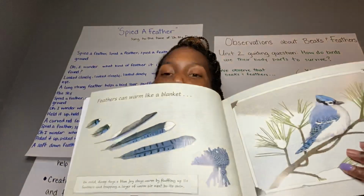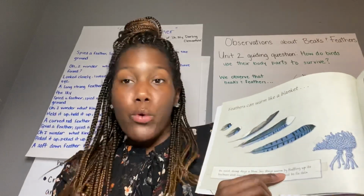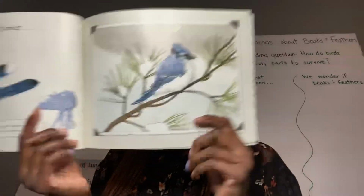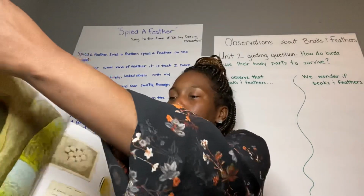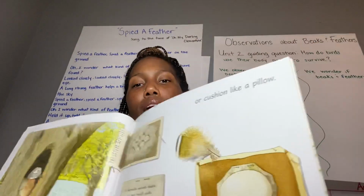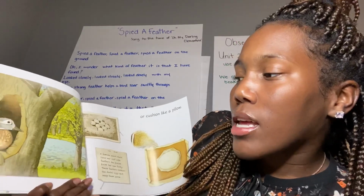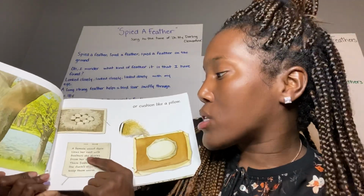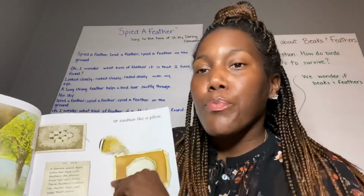Feathers can warm like a blanket. On cold, damp days, a blue jay stays warm by fluffing up its feathers and trapping a layer of warm air next to its skin. Or cushion like a pillow. This is Wood Duck in Lake Bemidji, Minnesota. A female wood duck lines her nest with feathers she plucks from her own body. These feathers cushion the duck's eggs and keep them warm.